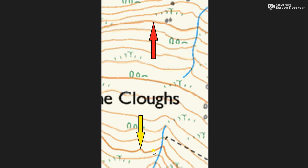So at first glance we can see these two streams and we might think, right, well, it makes sense that these are running downhill away from this Cloughs area, which is high ground. So we might think that this stream is running down to the right, to the north. This stream is running down to the south, and then we might start thinking about counting the contour lines, but something about that doesn't make sense. So two things mean it doesn't make sense.